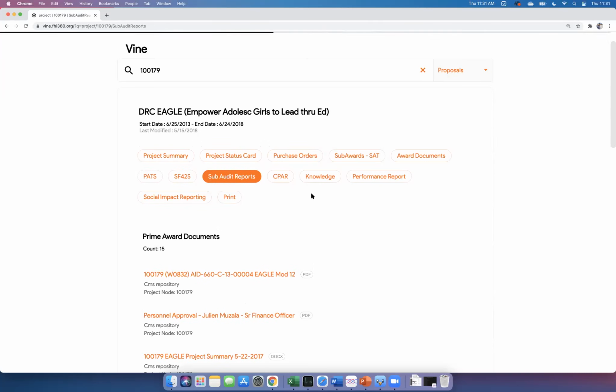In the last couple of minutes, what you saw is I did not perform a second search at all. I just said DRC Eagle. By just that search, we've been able to look at the proposal. We've been able to move to a project. We looked at all the purchase orders. We learned about the vendor. We learned about all the award documentation, everything without doing a second search.